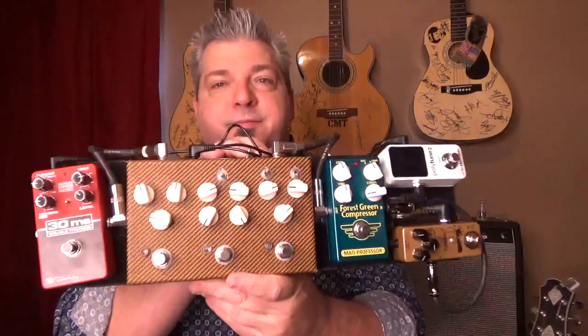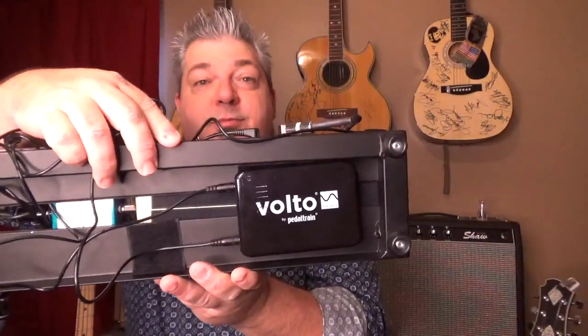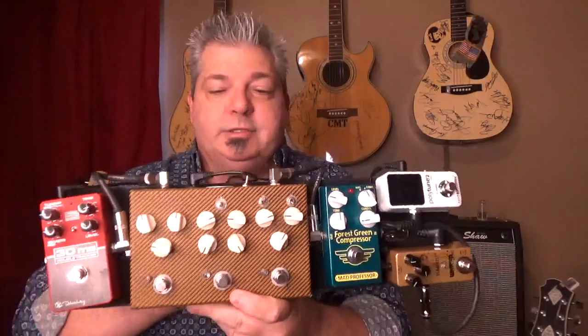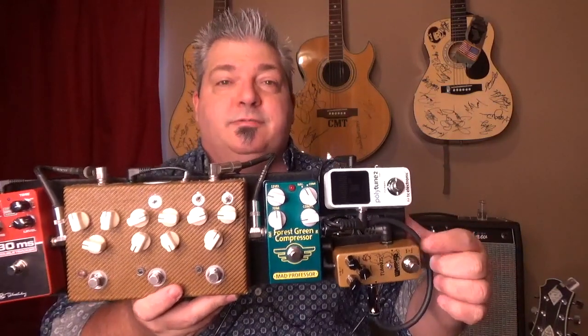What I've put together is my small Nano Plus board. I'll show it to you right here. It is powered by a Volto rechargeable battery. So again, I don't have to worry about plugging anything in while I'm on stage. Tuner. Tumnus for a little clean boost.